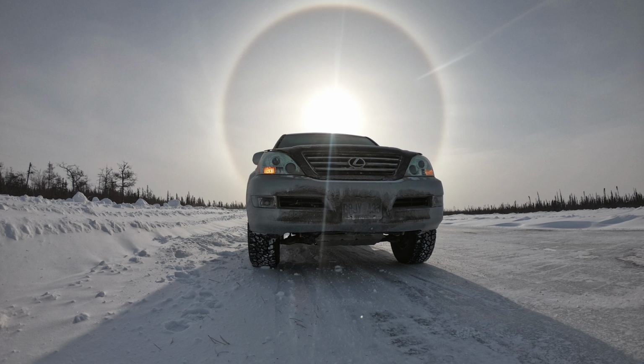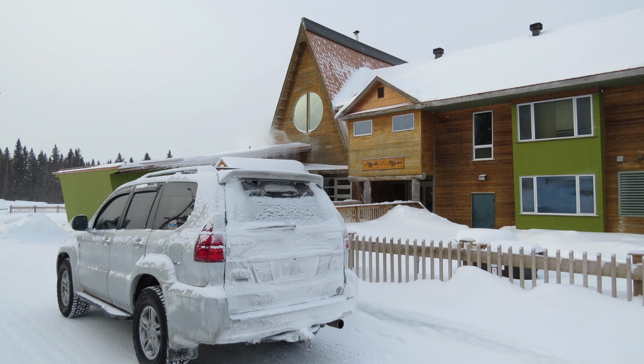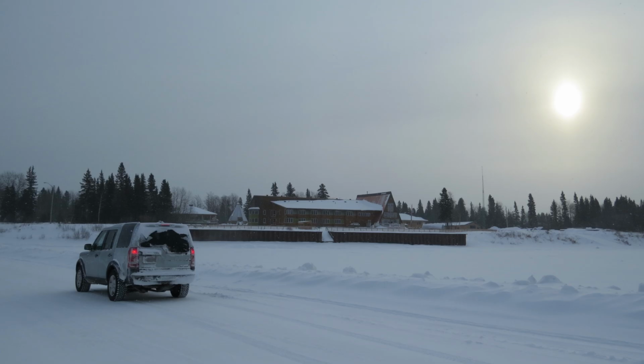Where we ended up staying was a place called the Moose Cree Eco Lodge. It's a beautiful lodge in Moose Factory, and I highly recommend you stay there. You can find them online, and it was just a pleasure to stay there. Really, really nice.